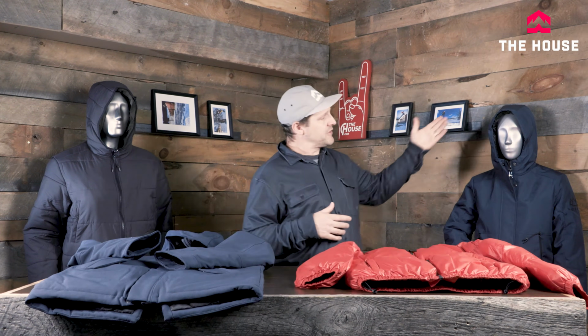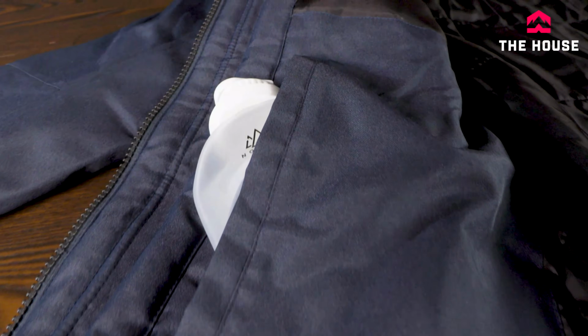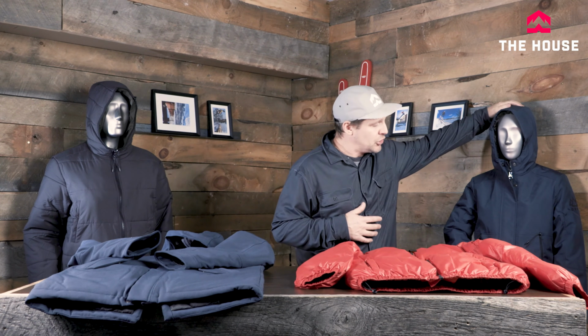And then on the women's side of things, we have the Tova, which you see on the mannequin here. A lot of very similar options. We've got tons and tons of pockets on this thing. It is a little bit more of a parka length, so it does go down a little bit further to cover up your upper legs. We've obviously got that insulated hood, but again, 100% for those really cold temperatures. And again, going to keep you warm no matter what kind of blood circulation you have.